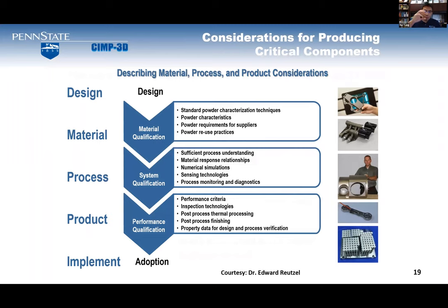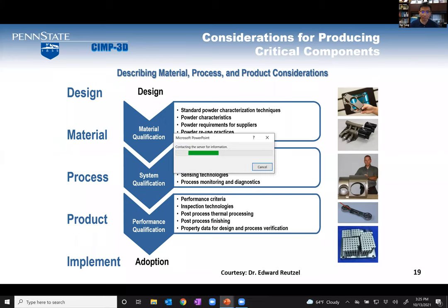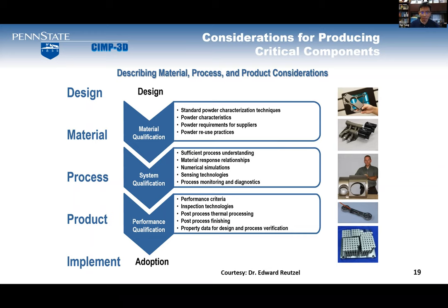So in AM, you have the design phase, and then you have material. For material, we need to qualify it because you have powders. Make sure of the powder distribution, how to characterize the powder, what kind of characteristics the powder has. And also powder requirements for the suppliers and the reuse. How do you reuse the powder? Because you see we sweep off a lot of powders. And you also see we have process. Process is system qualification, especially the sensing technology and process monitoring and diagnostics. And after you build the part and we have the product, we also need to do performance qualification. So you can do post-processing, like thermal processing and post-process finishing. And then we also need to do post-build inspection. So in this talk, I'm going to focus on the middle part, the sensing technology and process monitoring and diagnostics.